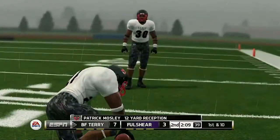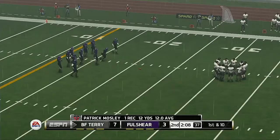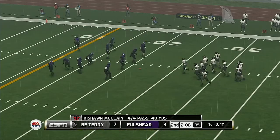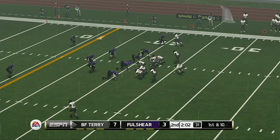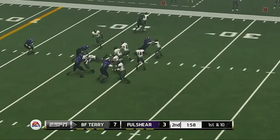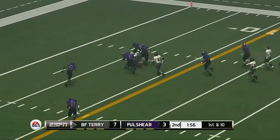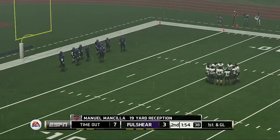And he's knocked down immediately after the catch. This guy has that innate ability to get just enough distance from a defender to make a completion possible. You don't see it from every receiver, but this guy's got it. Fires out to his wideout. Inside the 10. What a play, and that is first and goal.